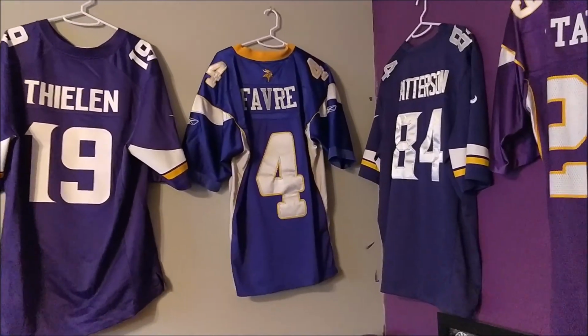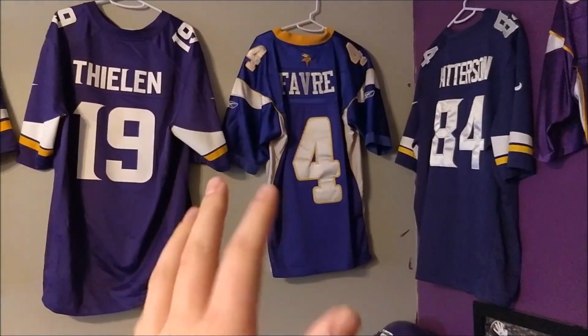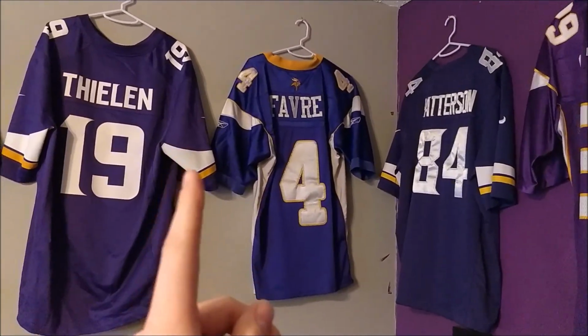Brett Favre right here. This was, I think, in the middle of the 2009 season. This was when he was blowing up and the team was just doing super well. This was a birthday gift to me, so thank you to the parents for that.